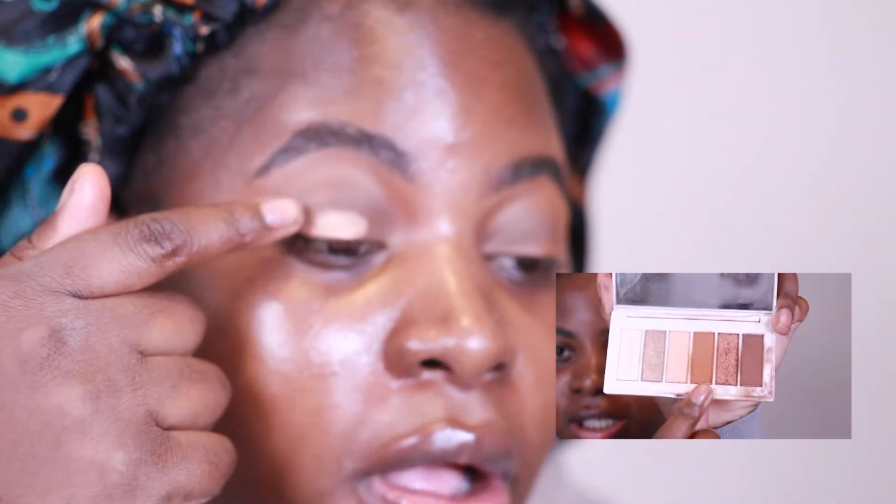It's really simple, and if you want to add a little bit of a dazzle, you could go in with any of these two shades and put them on your eyelid. I think I'm gonna mix both shades just for fun. Perfect. And we're all done.